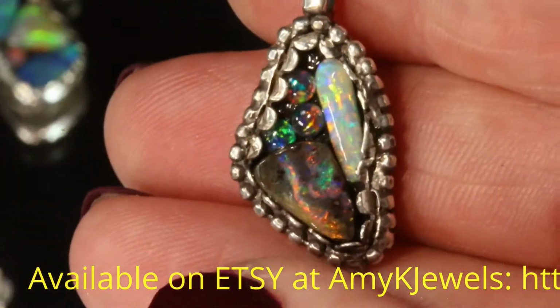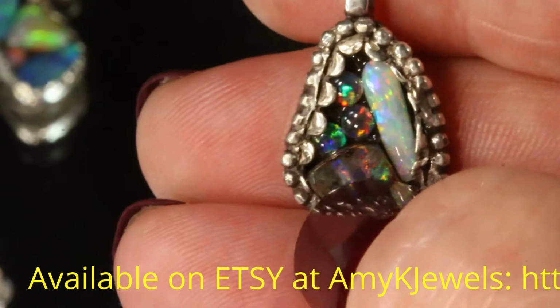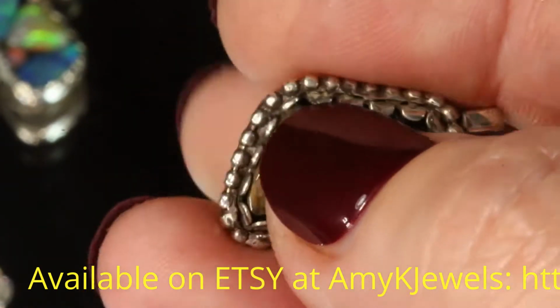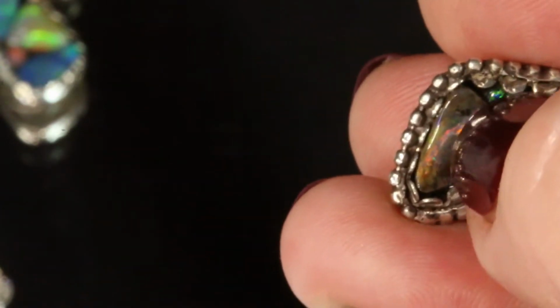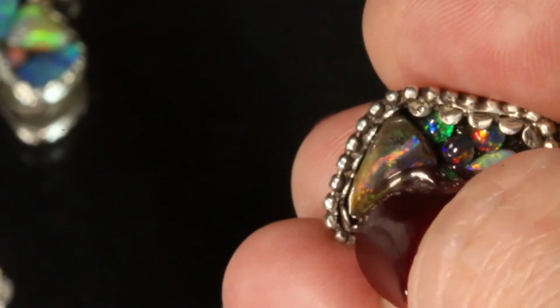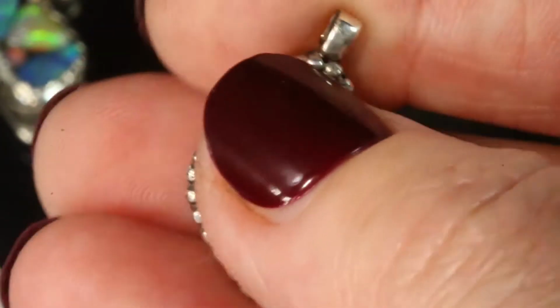Very unique piece for somebody unique. Boulder opal is a type of opal with the boulder. Remember I told you that opal is found in veins. Here are the color bars, the veins, and then here is the stone around it. So you can see how thin those veins are sometimes.